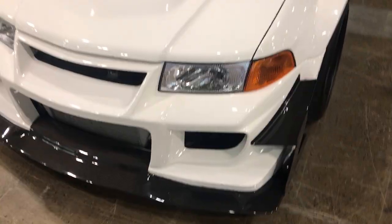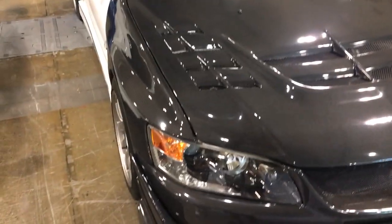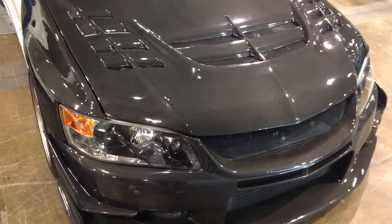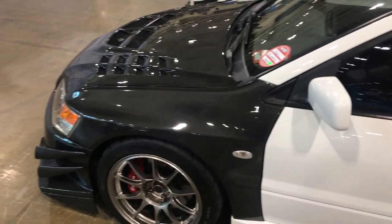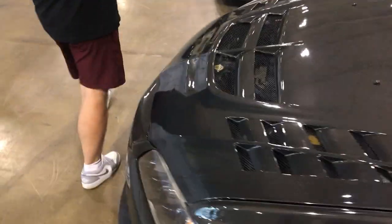Big front splitter. This is what I literally can never name the number. I never know what version Evo it is. This is like an Evo 4 or 3 because it's a 99. This is true, yeah. This is like 6 or 7, I'm pretty sure. This is 06, so yeah. This has to be a 6 maybe? Yeah. Half of the car, the front of it, carbon fiber, and then rest white. That looks good. Yeah, I like that. Makes the whole front lighter because that's where the engine is.